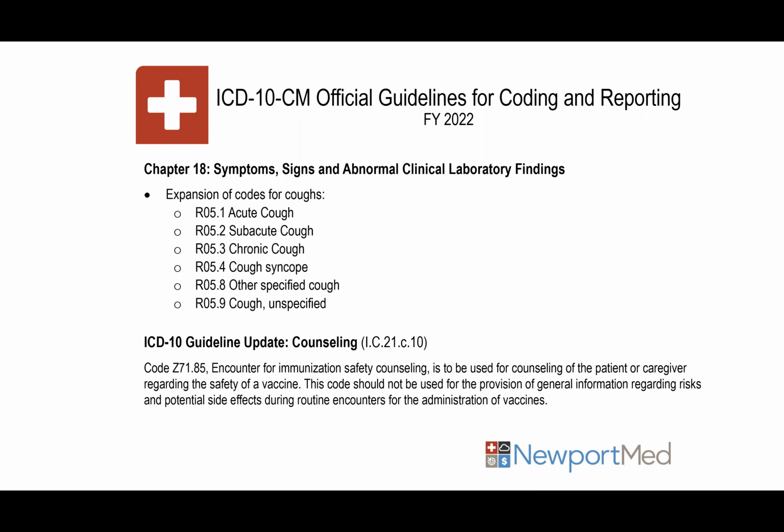There's a new code that's been added for encounters specifically set up for counseling the patient on safety of immunization. This cannot be used when the physician is just giving general information on risks and side effects of vaccinations in encounters for another purpose. So it is specific to an encounter set up to explain the safety of vaccinations. And the code is Z71.85.